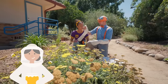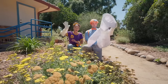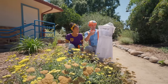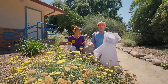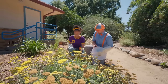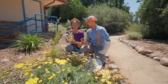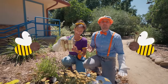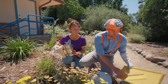Do you want to try that on? Yeah, thanks! Whoa! Look at this! And see this? You wear this on your head. And this covers your face and your body. So then you don't get stung while handling the bees nice and carefully. So smart. We also have this. Oh! A smoker! That calms the bees down and lets them know to go back into their hive while you're working.